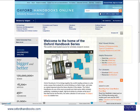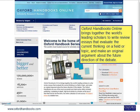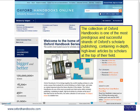Oxford Handbooks Online brings together the world's leading scholars to write review essays that evaluate the current thinking on a field or topic and make an original argument about the future direction of the debate. The collection of Oxford Handbooks is one of the most prestigious and successful strands of Oxford's scholarly publishing, containing in-depth, high-level articles by scholars at the top of their field.